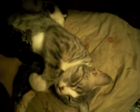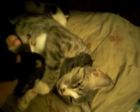Oh, there's the first one that came out. Looks just like its mommy. I mean, his daddy actually with a little rectangle. Look at that, it's so cute. They're just so adorable.